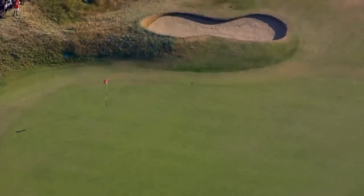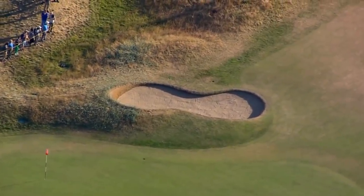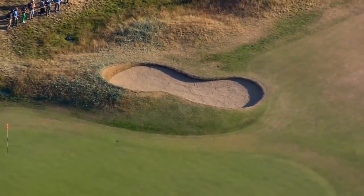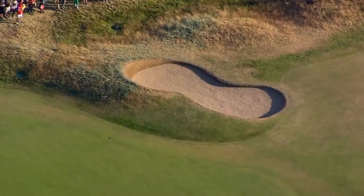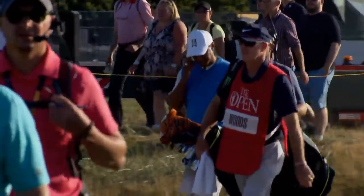Oh. He was definitely going straight at it. I don't know. Looked perfect. I think it's in the bunker. Really? He needed to fly it another 10 yards? At least 10 yards. Yeah, at least. It's in the middle of the bunker. That is the only good thing to say. He had to land it on the edge of the green to get any hope of stopping it quickly.